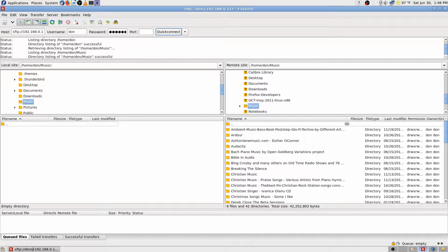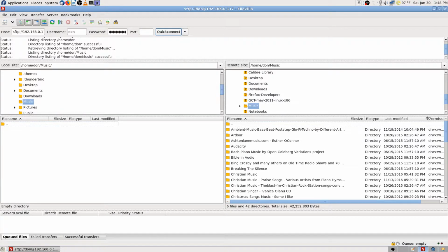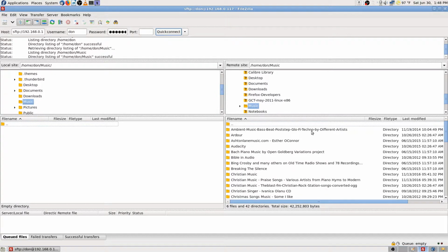Let's see. The main thing I'm interested in is last modified, and stuff like that. I already know the owners and everything. Okay, now this side I'll leave as it is. Okay, so I'm in music.